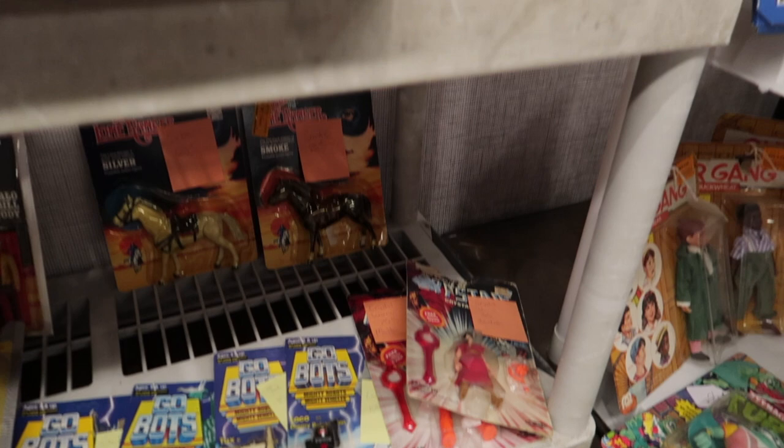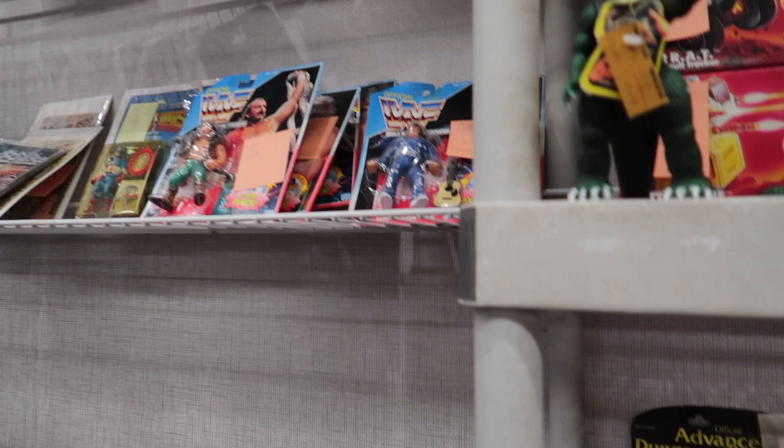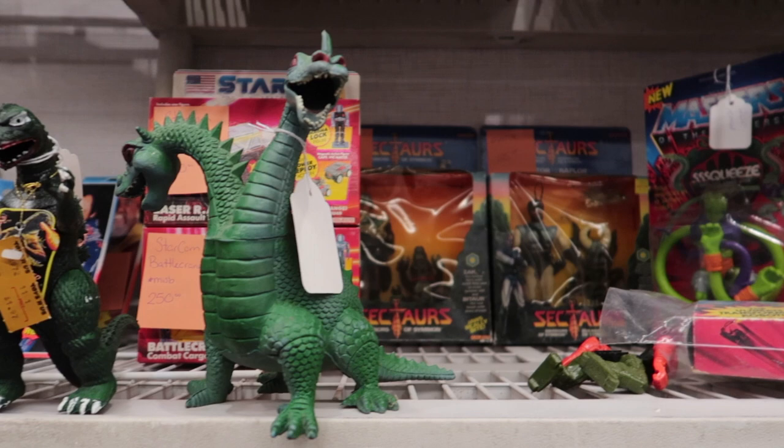Some Advanced Dungeons and Dragons. Look at that second edition handbook right here. Some old Hasbro Jake Snake, Honky Tonk, some Sectaurs, some MOTU, and some Bucky O'Hare.